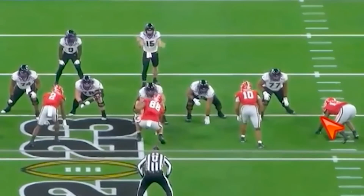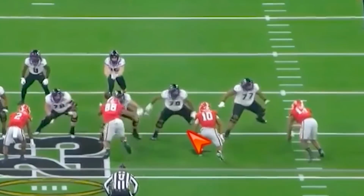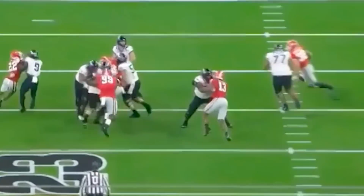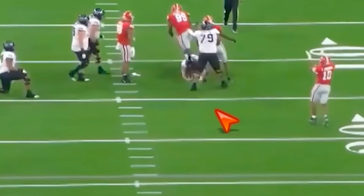He's going to set to that. Obviously, he's slanting inside, but just gets out there with urgency. Bam, bam, bam. Lands the punch. Hands lock on. Rep over.